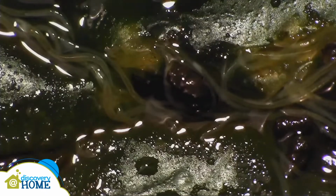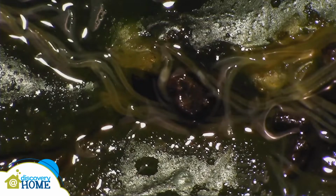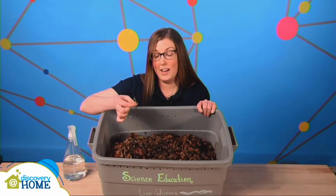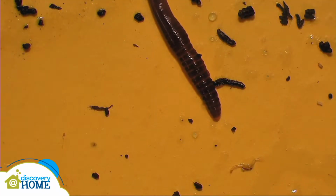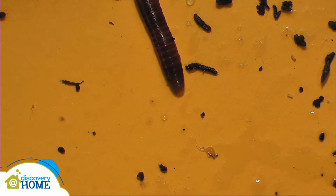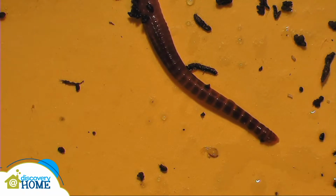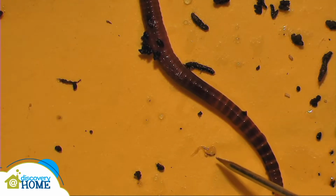Inside our bin, our worms are working to create wonderful compost, some great soil, and I can even see some sprouts forming from some of the vegetable scraps, letting us know our soil is pretty nice and healthy. So here's a view of an adult red wiggler. We can see it reaching out forward, trying to navigate its environment. And we actually have a tiny little baby worm there as well. Can you see that? Right there we have a tiny baby worm.